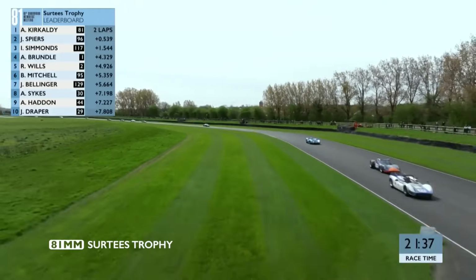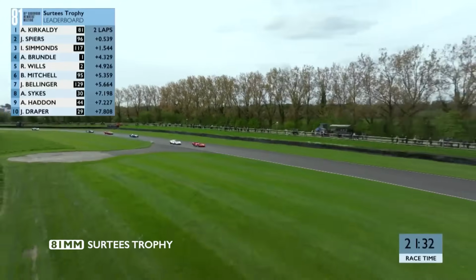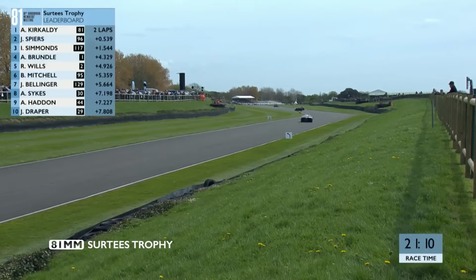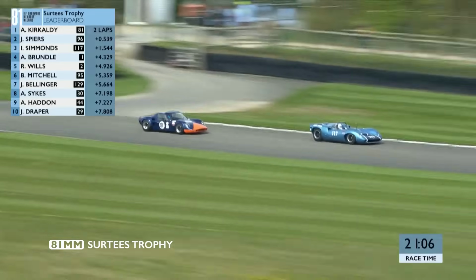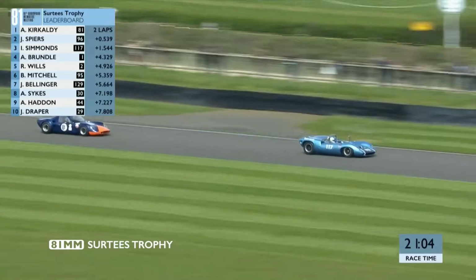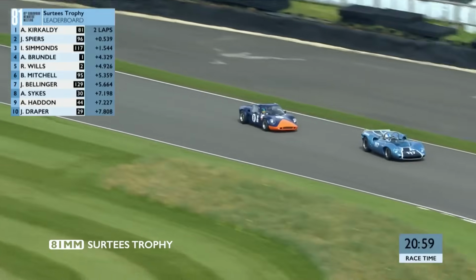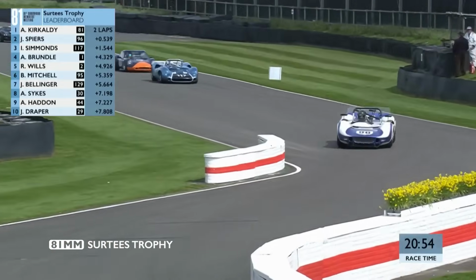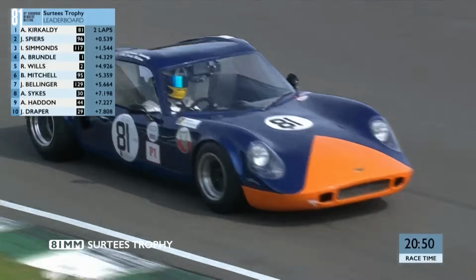A move has taken place by Spears, who is through, but that's going to drop him way down the order. Currently, that would drop him all the way outside the top 10. In his Chevron, half a second is the gap between himself and poleman John Spears in the number 96 McLaren. Then comes Simmons in the 117, making his way through and up past the next car along, coming through the chicane now in front of the 81 car.